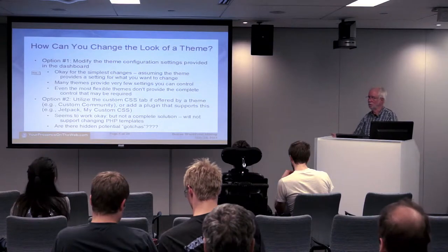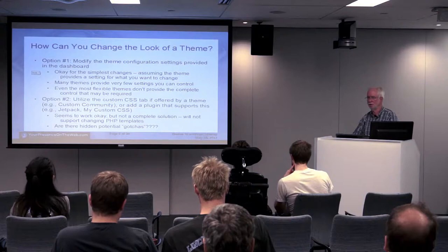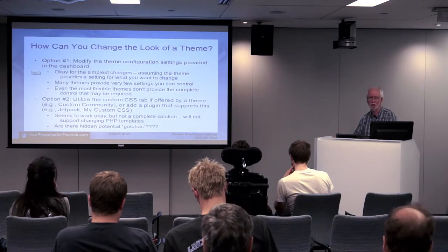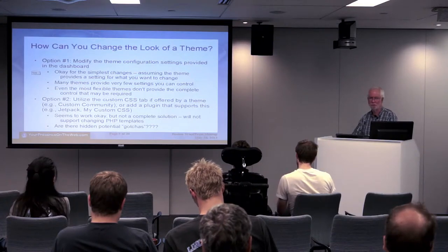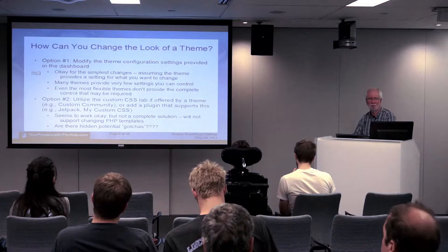I don't know if there are any potential gotchas with using these things, or whether certain themes or other plugins might be incompatible with this approach. I don't know for certain if there are theme developers in the room who have an opinion on that.